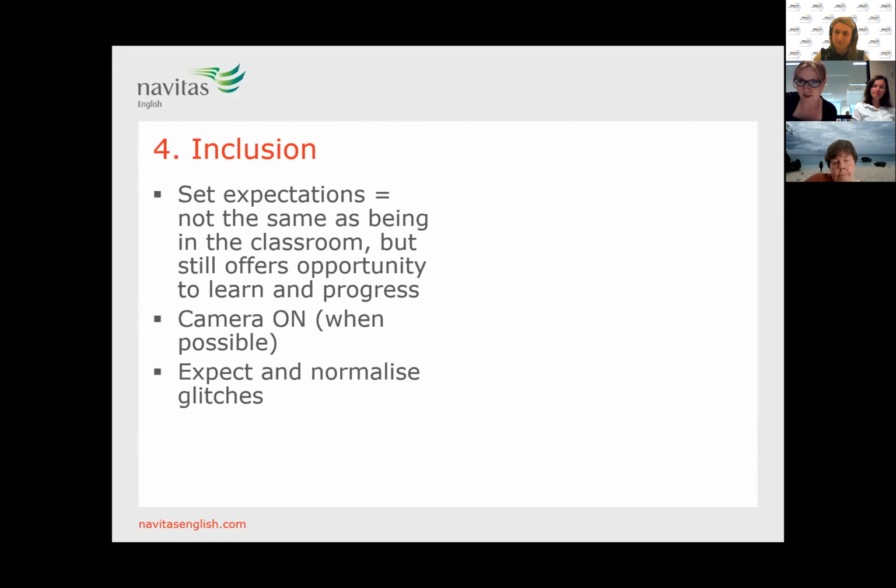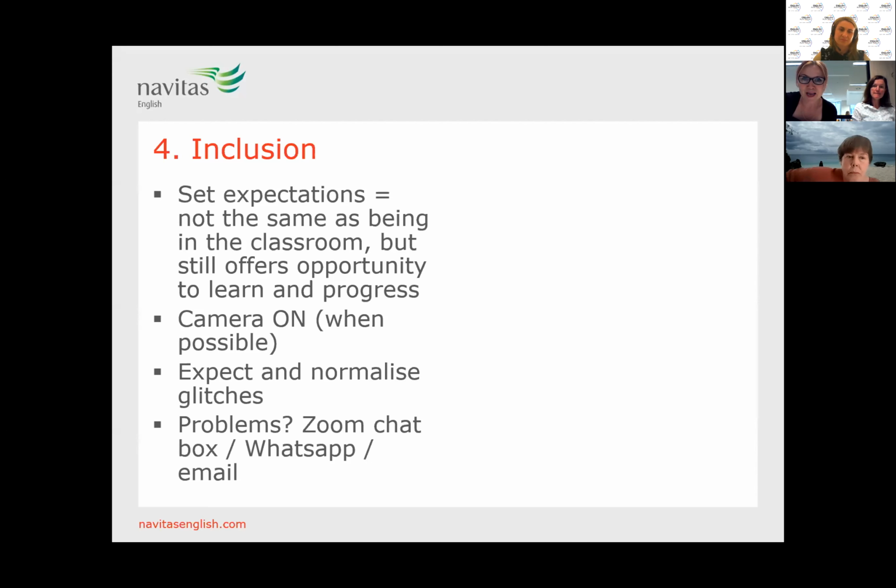Yeah, normalize glitches, they will happen. So just go with the flow on those. But make sure you have a system. I mean, Claire was mentioning this with various signaling for things, but also for making sure you have an established system for how you will communicate if there is an issue. So you're not going to some mesh and someone else is messaging them on WhatsApp asking what's going on. You just want to have a system that works.